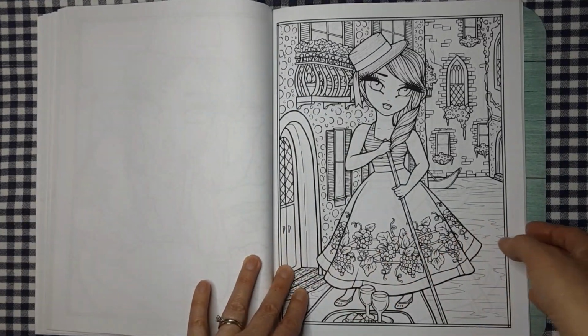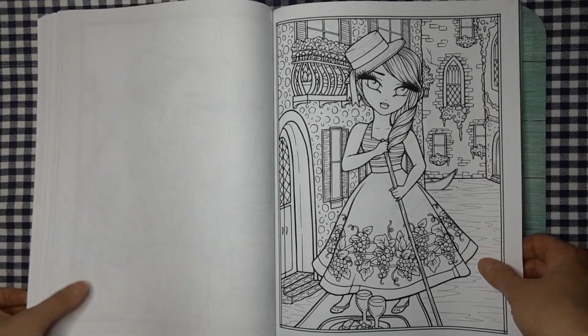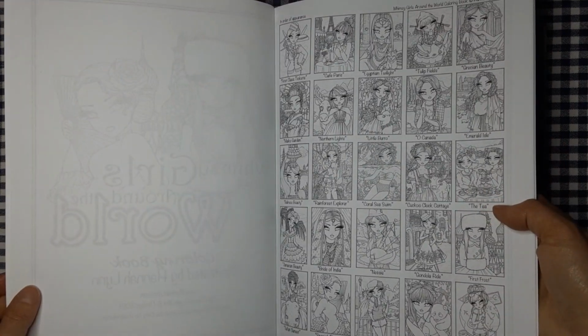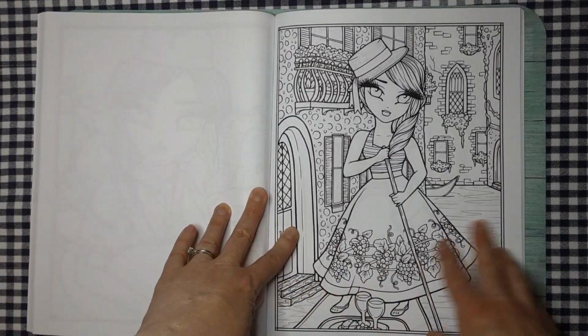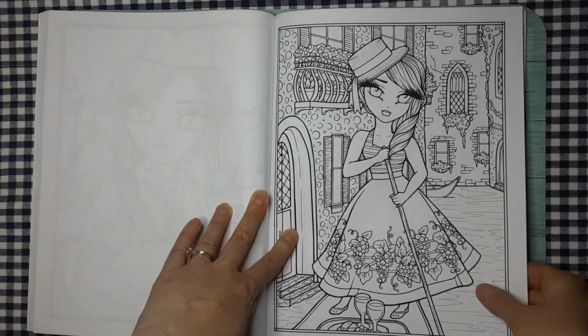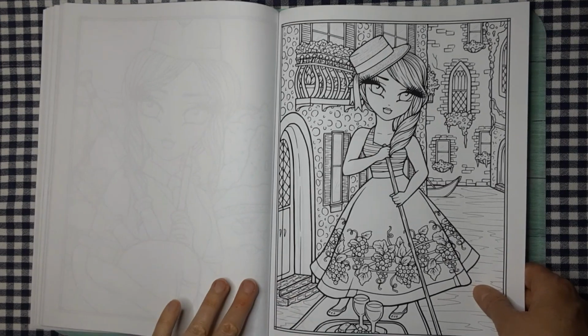Here we've got a girl in a boat. What is this one called? I can't remember what country she is from. Gondola ride, yes. But where do they do gondola rides? It's over in Europe. Oh my gosh, I'm drawing a blank. Italy, right? They do gondola rides in Italy.